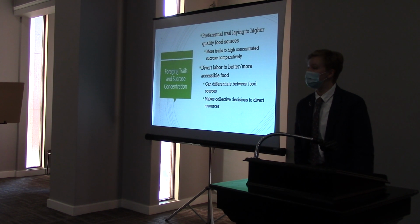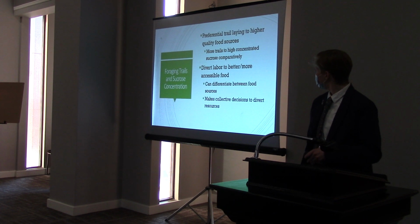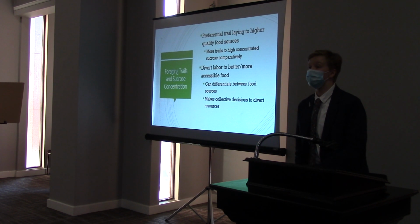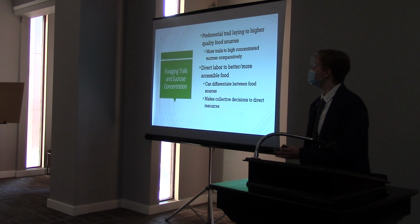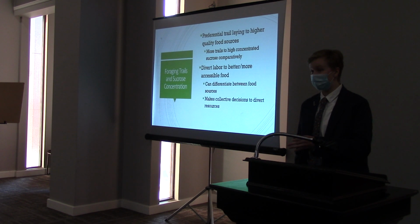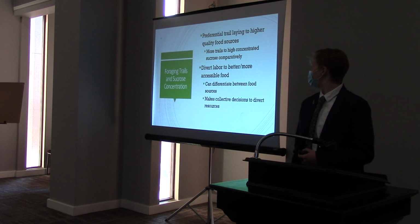So in an experiment to see if they would lay more pheromone trails to higher concentration sucrose food sources, they would set up, let's say, a 1 molar sucrose concentration versus a 0.25 molar sucrose concentration. They would divert more labor to the higher sucrose concentration so that more ants can eat more efficiently. So they will also divert labor to better and more accessible food.